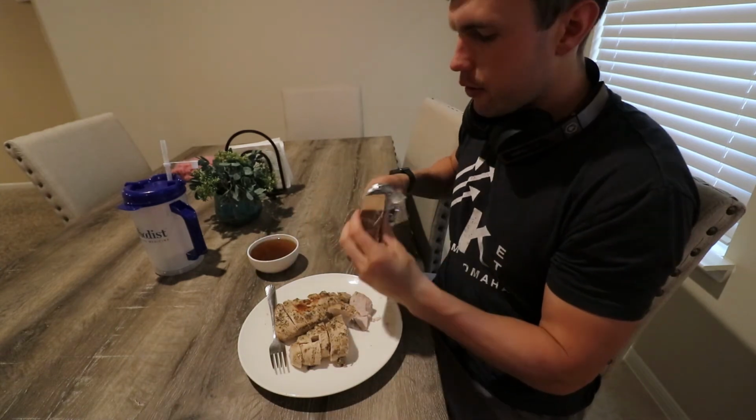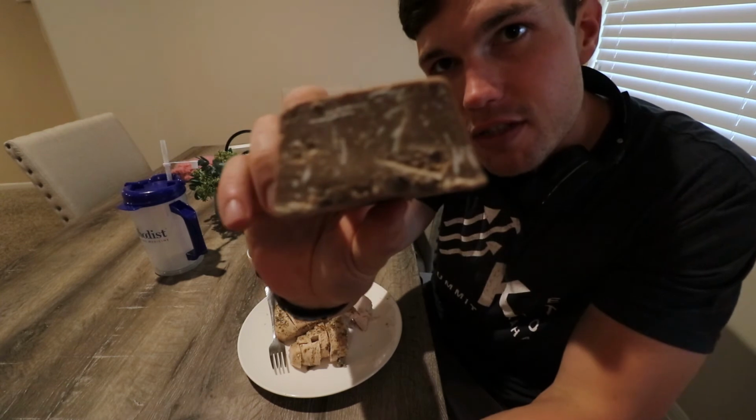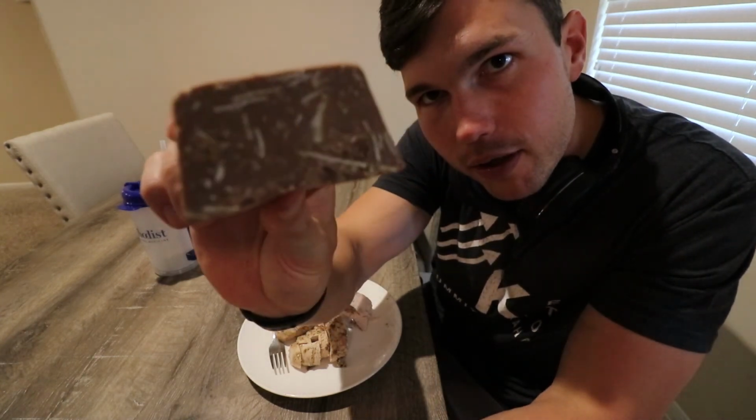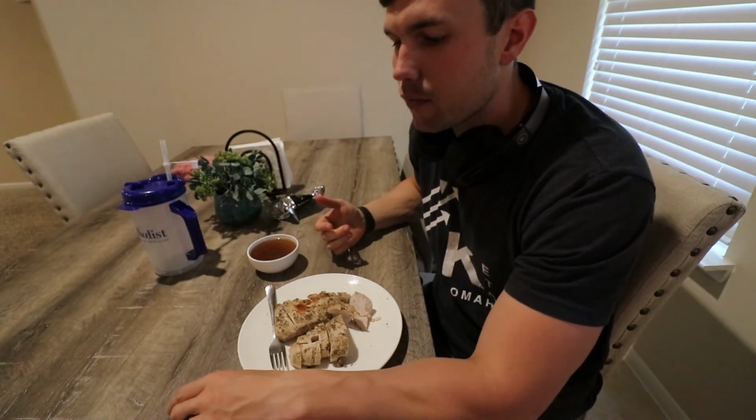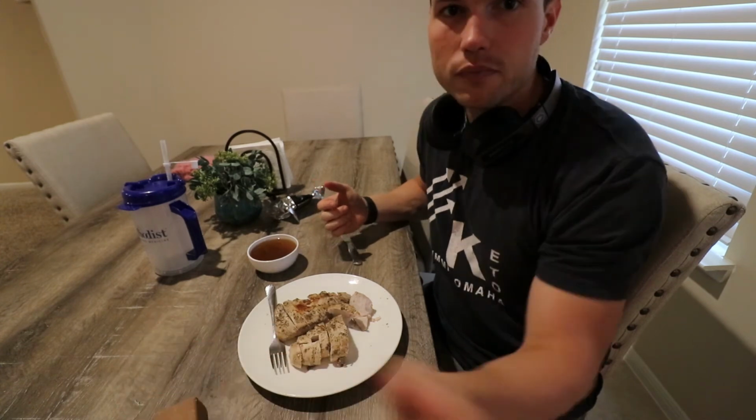All right. And then for dessert, we're gonna have this toasted almond coconut keto brick. So, even on a high protein day, why am I doing such a nutrient dense food? And I'm gonna rave on keto brick for a little bit here. Don't have a discount code. I'm not an affiliate of theirs.